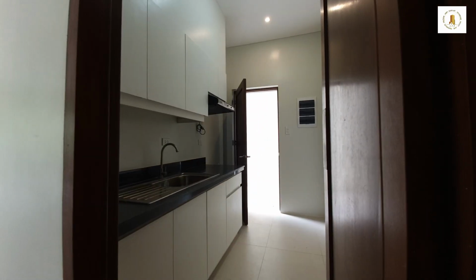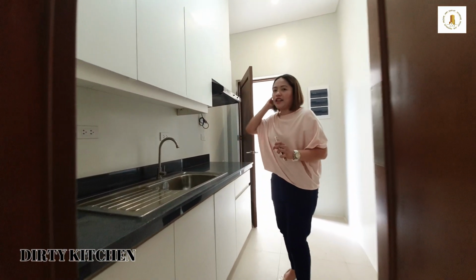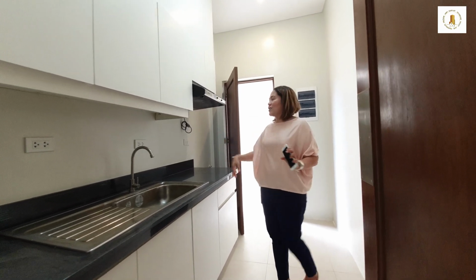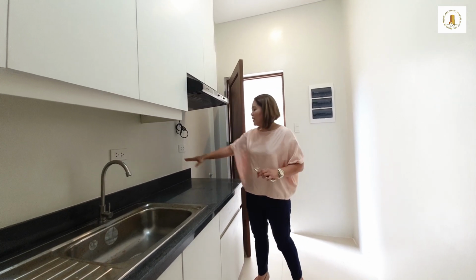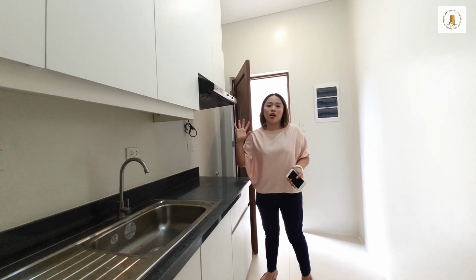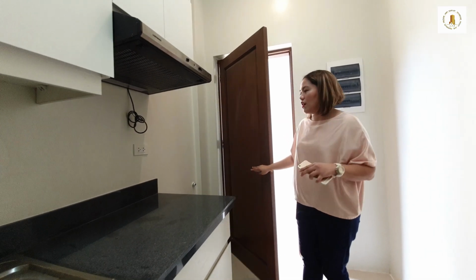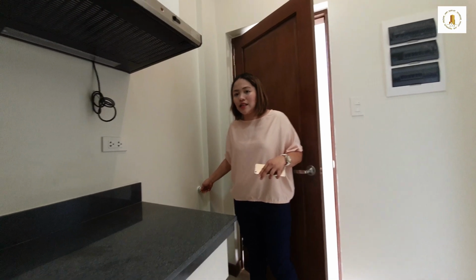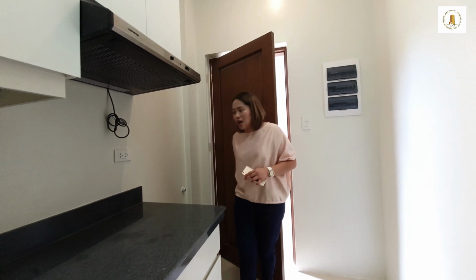Oops, first. So this is what we call the dirty kitchen or the auxiliary kitchen. Before going to the bedroom area, let's first check the dirty kitchen. So we have here a range hood, and then we're gonna put the cooktop here. Ordinary cooktop, this is just a dirty kitchen. And then this is provision for the gas, because it's very safe to put the gas outside the house.